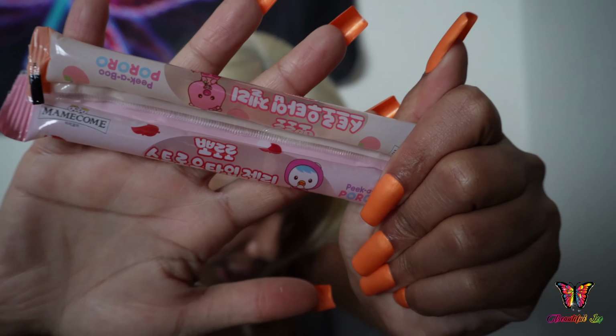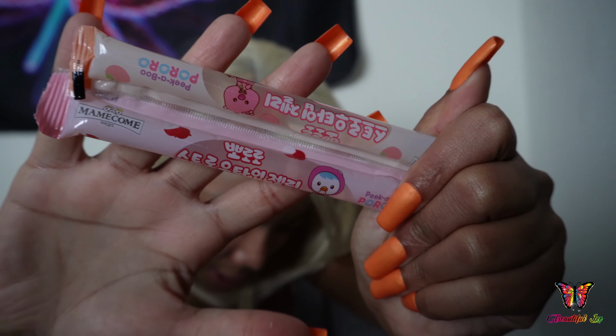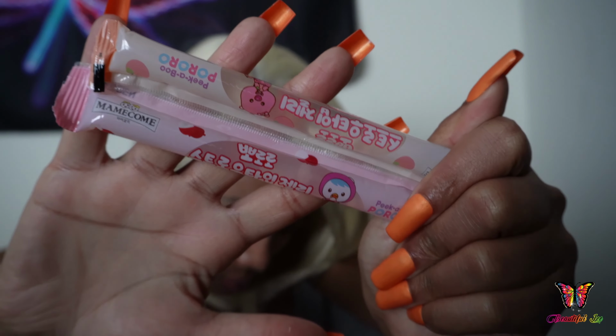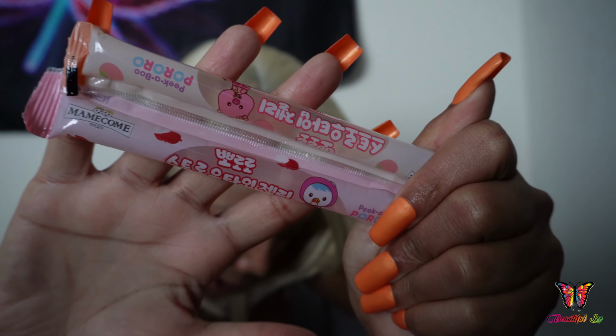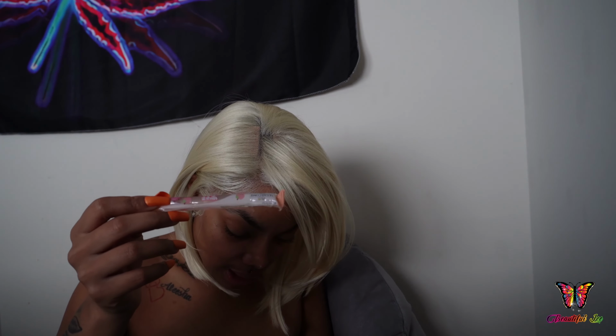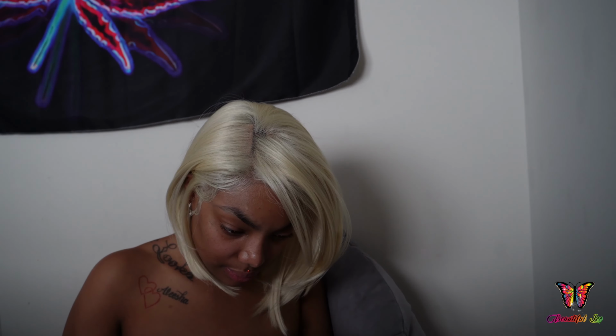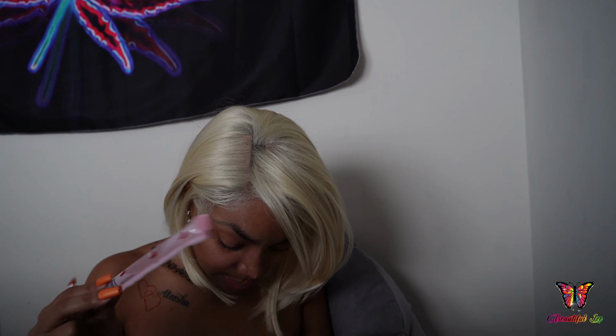Okay, so this is the next item. You'll feel like a kid again with these delightful jelly-filled tubes. Enjoy a selection of mango, peach, grape, or leche in your crepe. So I guess this one is peach. And I think this one is leche. Or lychee, leche.